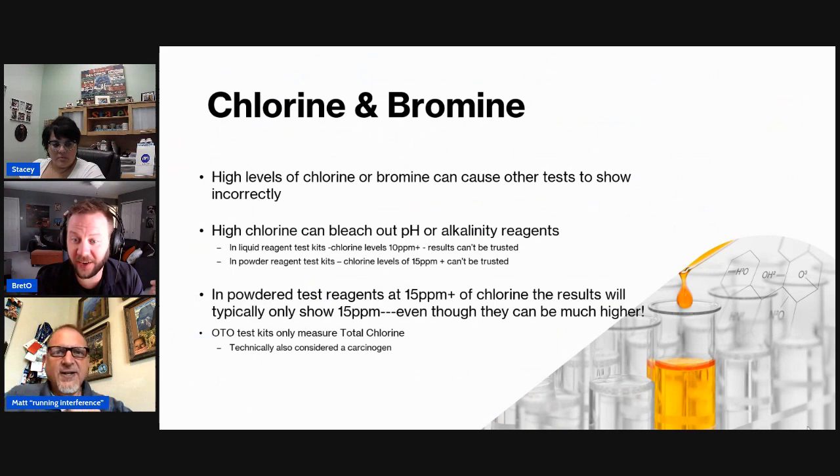Or you let it freeze in your truck over the winter. That's true. Or heaven forbid, you have a test strip little case that you get water in. Yeah, because that will ruin everything. So you might as well just throw them away if you get them wet.